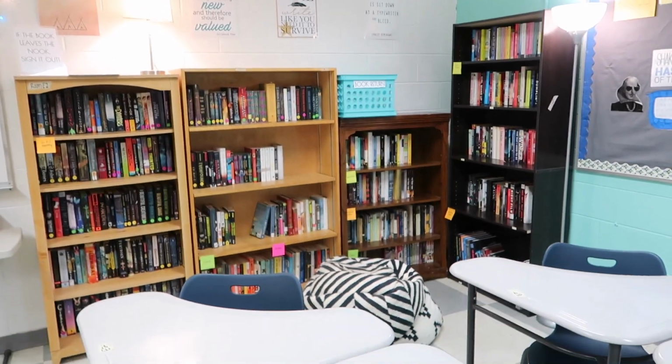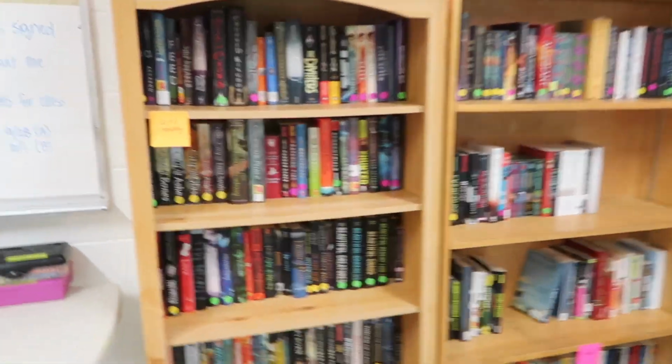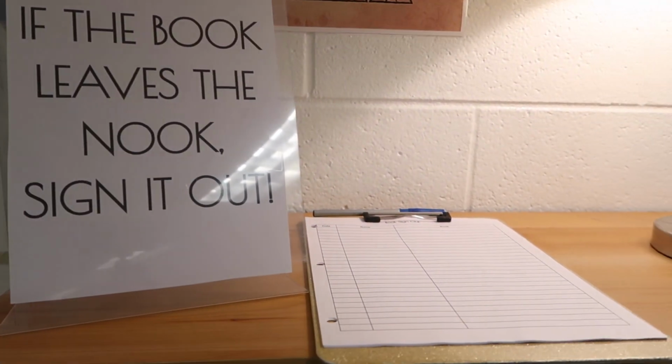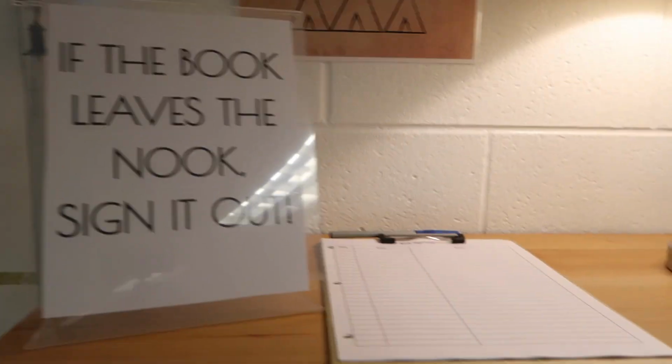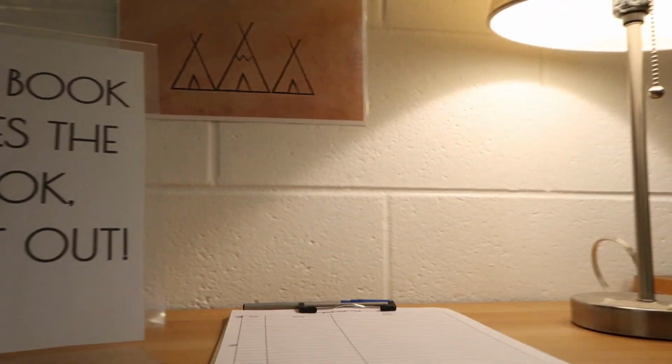So over here's my book nook. So I have this up here. I normally use Classroom Booksource, but because I have to leave on maternity leave, I'm just gonna do a regular little book sign out right there, and then I have cool posters behind it.